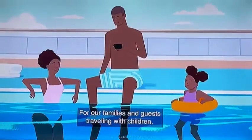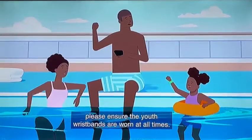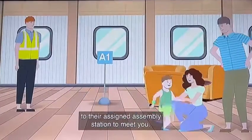For our families and guests traveling with children, please ensure the youth wristbands are worn at all times. If you are not together when the emergency horn is sounded, our crew will bring your children to their assigned assembly station to meet you.